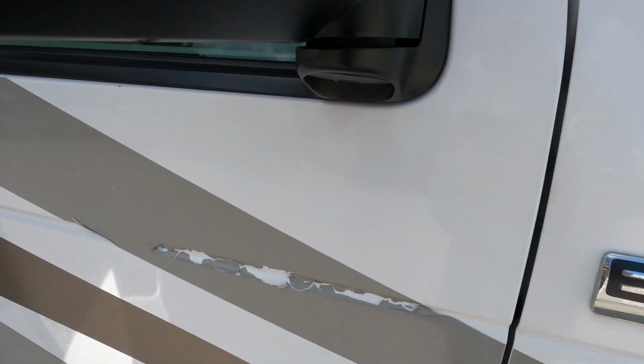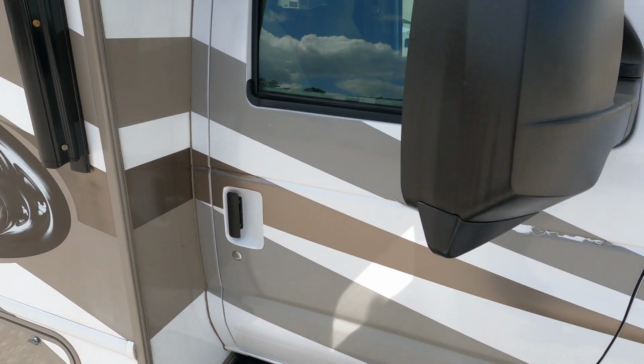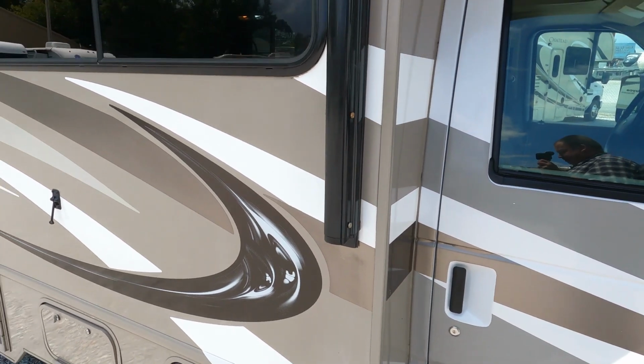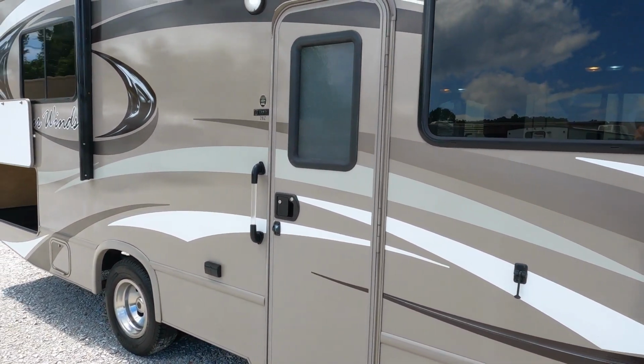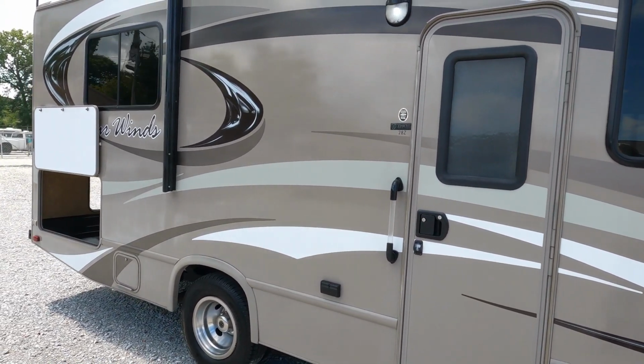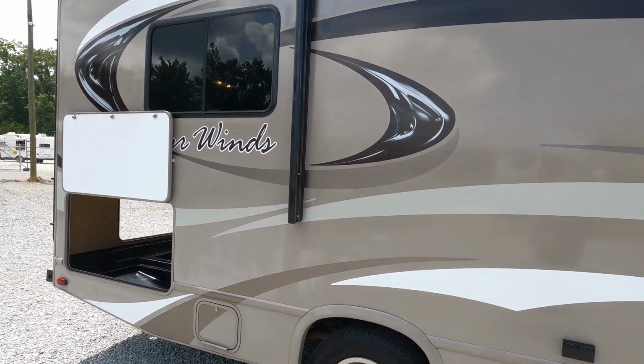And like most Class C's, you got a little bit of cracking in the vinyl stripe right there. No big deal. That's kind of normal and what to be expected for one of this age, but I don't want anybody driving up here, saying, oh, I thought this thing was brand new. There's no such thing as a new 14 model, guys.